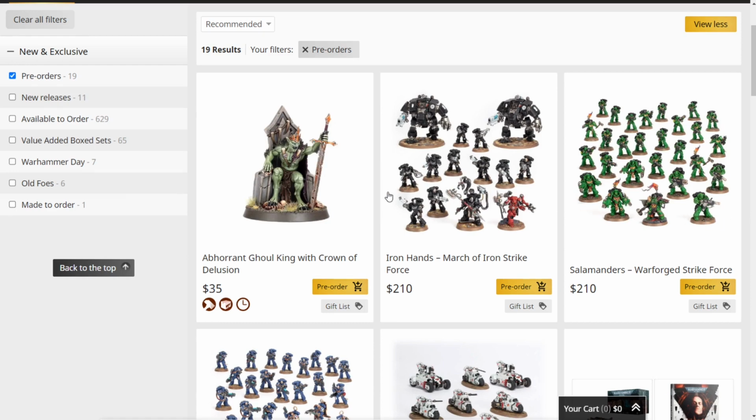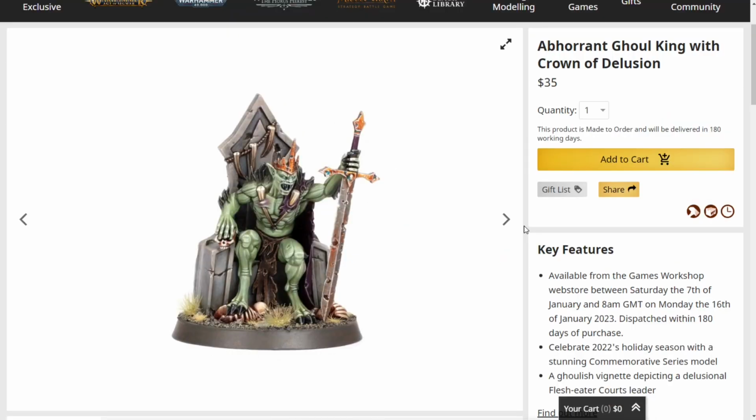Alright, so here we have our Saturday pre-orders. Getting started here with the exclusive Aberrant Ghoul King with Crown of Delusion. So this is a pretty cool model overall. 35 bucks. I like it.